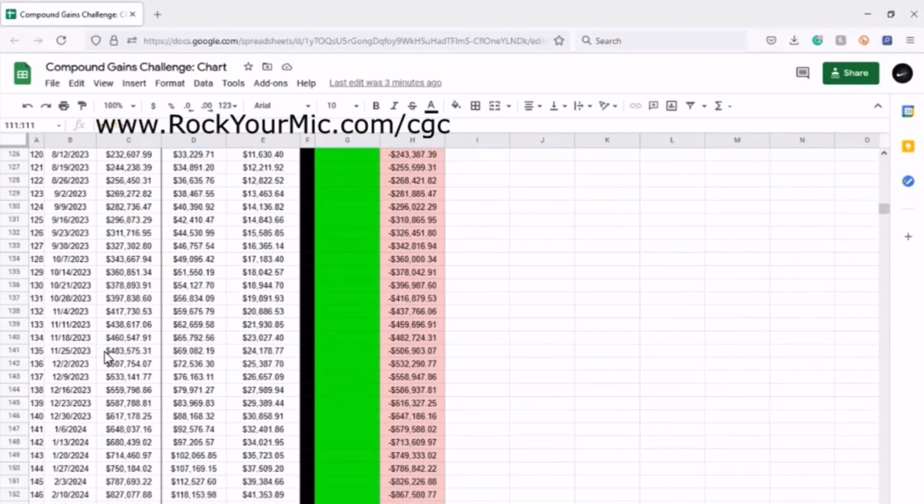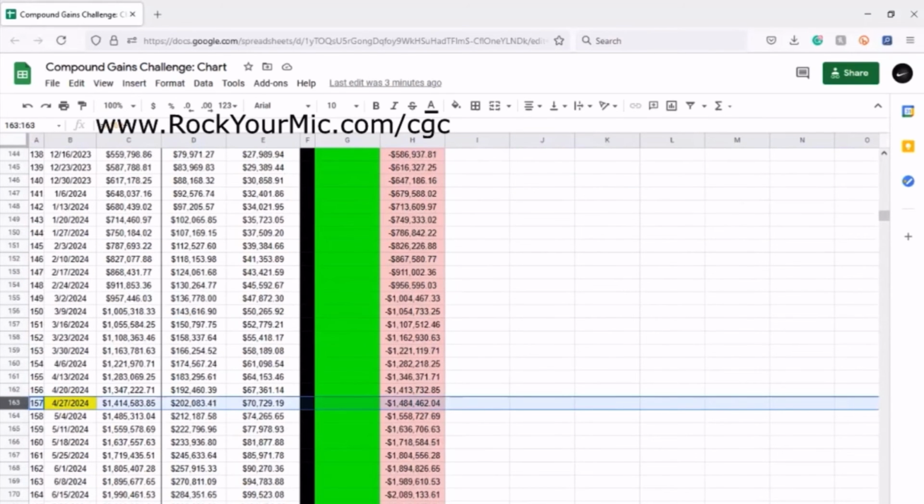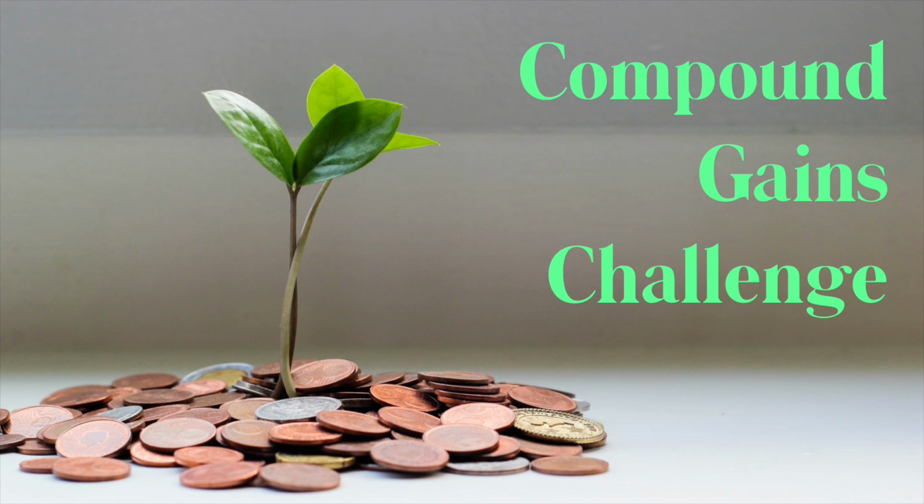Ready for year 3? Year 3 of compound gains. Five percent is 5%. Here plus this equals this. Per week. 5% is 5%. Could your bank do this?